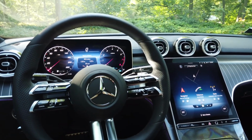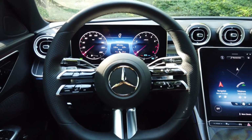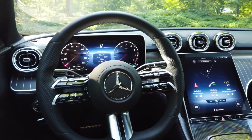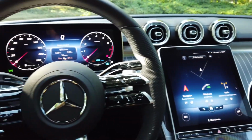Just look at this view, how beautiful it is, this whole place, these screens. It's just magnificent. And this steering wheel, wow. I've rarely seen such beautiful car interiors. It really makes me dream. And this steering wheel, look at it. We have everything, this big dashboard and lights.